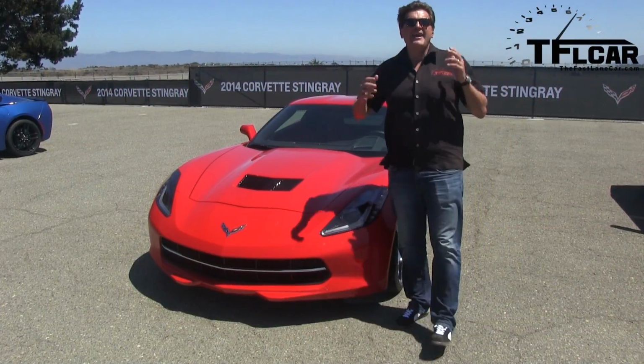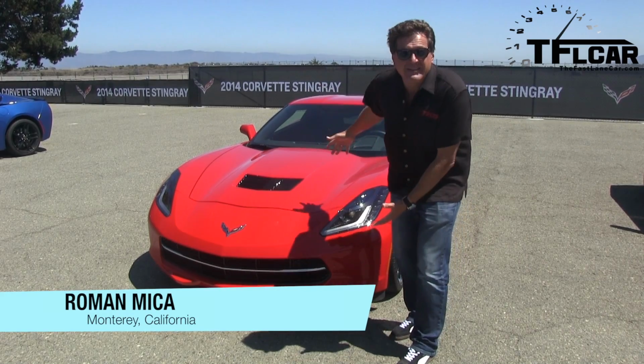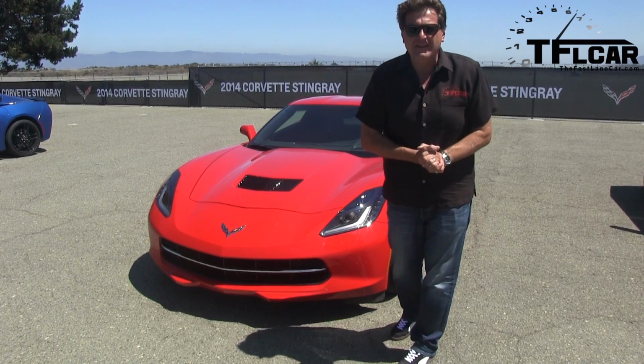Oh, I can't believe this. I'm in sunny Monterey, California, and right here, there it is, the brand new C7 Stingray Corvette. Coming up next on the Fast Lane Car.